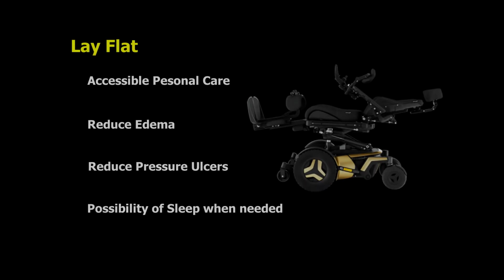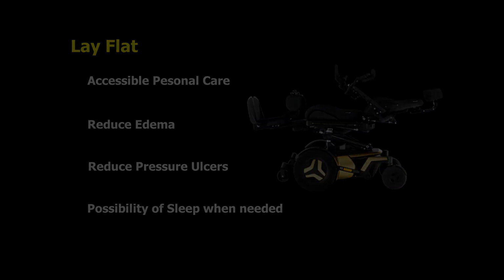The benefits of the ability to lay flat include more accessible personal care, reduce edema or fluid buildup, reducing pressure ulcers, and, as is apparent, the possibility of sleep when needed.